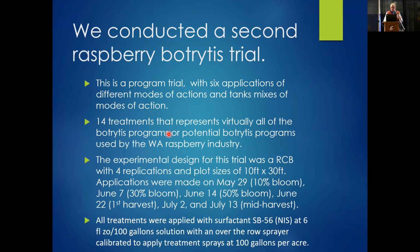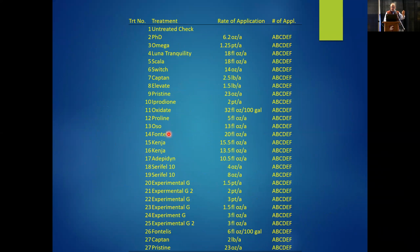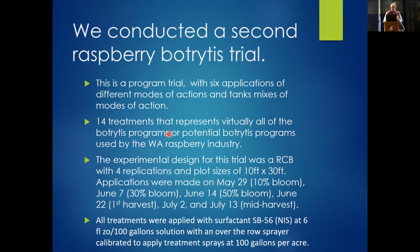So this is what we call an efficacy trial. We take one product and we use it six times just to see how that product, that active ingredient, works against botrytis on raspberries.